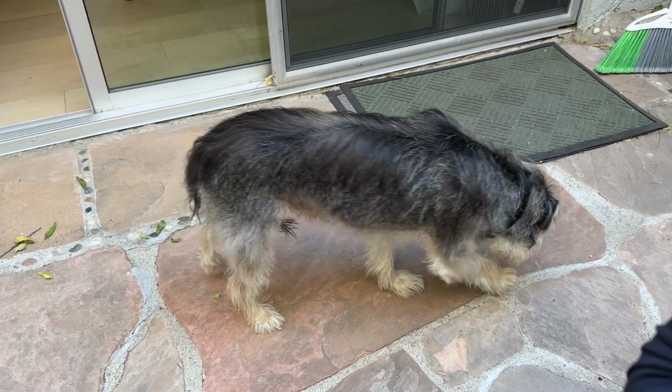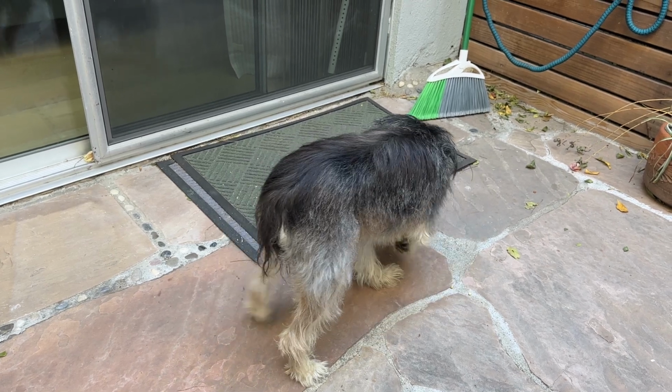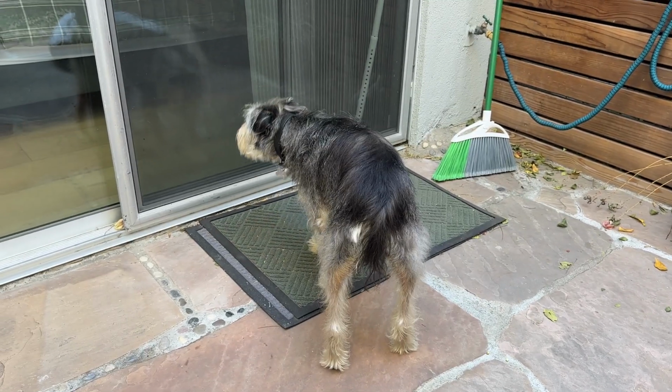And so basically what we want him to do, and again, you can see he's hunched over, he's moving slow, but he is sniffing. We like that. But his tail's tucked, and there we go.